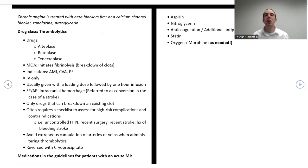The indications for this drug are three: having a heart attack, having a stroke, and having a PE. I will give you one more. We may use this sometimes to break up a clot inside of a central line. That's really outside the scope of what we're going to talk about. That's off-label use, but just an FYI, and that's completely different. That's a tiny little dose just injected directly into that clot.